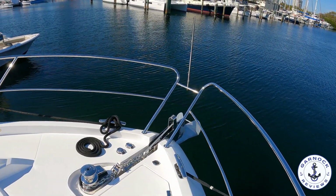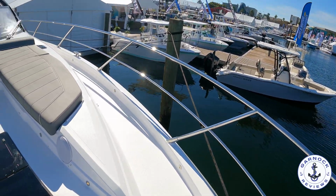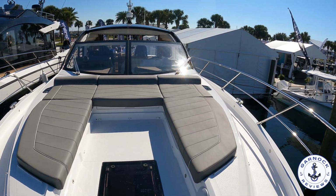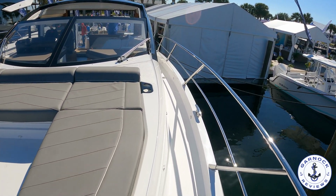And as I pan round, you just get that impression you really are on a Sunseeker, notorious for being associated with the James Bond movies. This definitely feels like a James Bond boat. And you'll notice there's a storage underneath the seating. And that's great for if you want to store some of the cushions. You can put the bow lines in here.